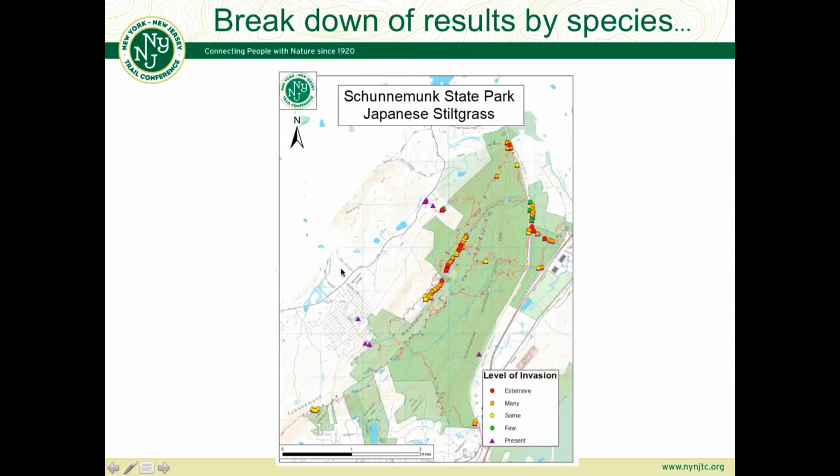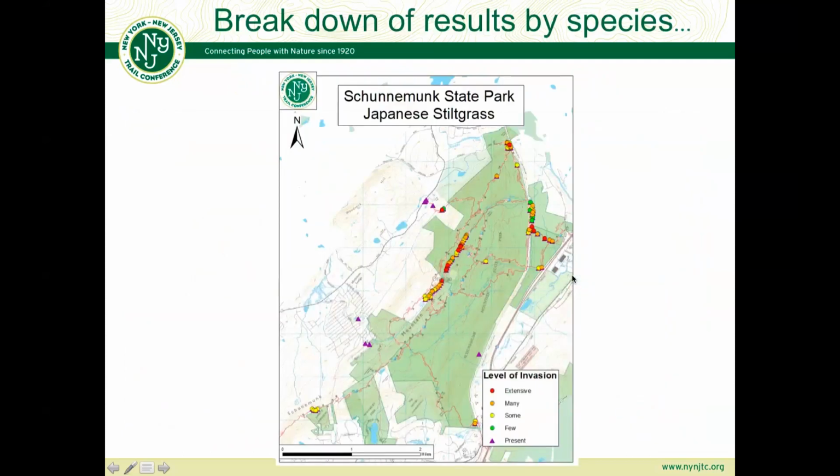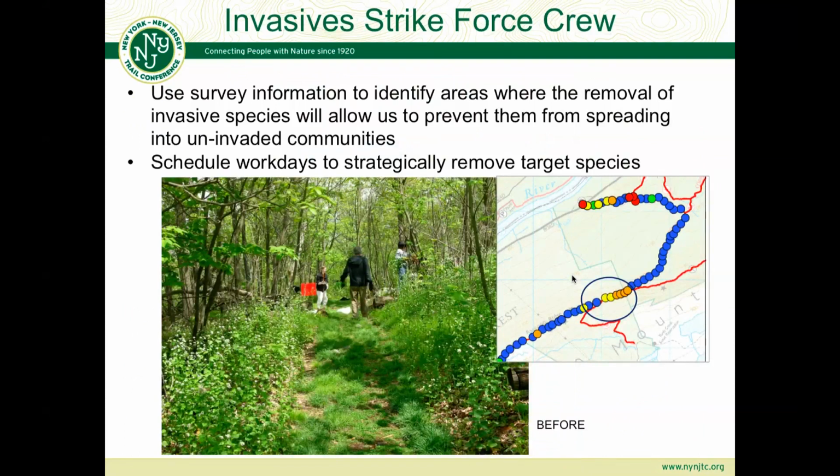We can also look at not only total invasive species abundances like you're seeing here in these maps, but say we wanted to narrow down to a specific species like stiltgrass, where is that found? We can filter that in our own database as well. And as I said before, using this community science data, putting it on a database like our own, and also interfacing with iMap Invasives, really gives us a prioritization tool for where to have volunteer removal work days in the future. It really narrows our focus of management decisions. So again, we couldn't do this without a community science network.